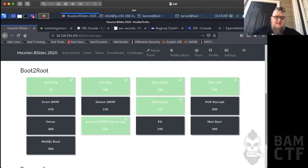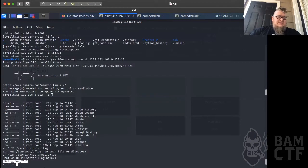All right, what have we got left to do? So we've got MySQL and mail. I'll talk about those in a few minutes. We've got Scott and Sharon on the web server, this PGP decrypt. We've got an onion site. So there's still some other things to find. We've gotten quite far along. We've gotten two systems we have root access on. So there's a lot we could do if we had access to this network. You know, there's a lot of things here, but let's just continue with the challenges.